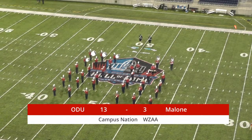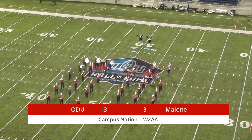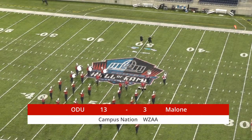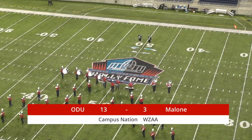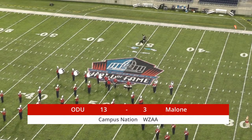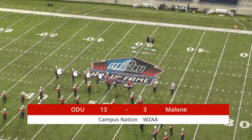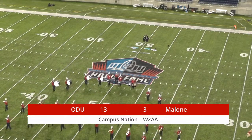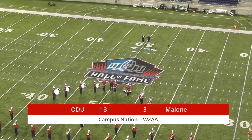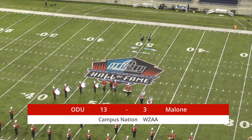Ohio Dominican was able to pick up 172 yards passing to 97 for Malone. Grant Russell, 14 for 18. Nice percentage there, Coach. John Iacusi, 10 for 17 with 1 interception. Offensive totals: 38 plays for Ohio Dominican for 257 yards, 35 plays for Malone for 157. So they've outgained him by 100 yards. In time of possession, it's about equal, 16 minutes for Ohio Dominican and 13 minutes for Malone.